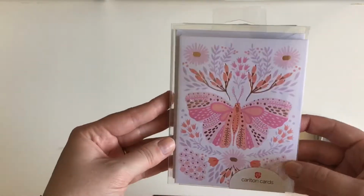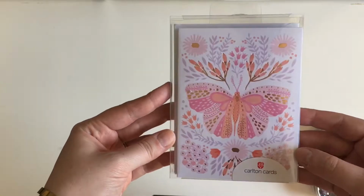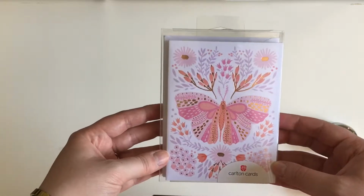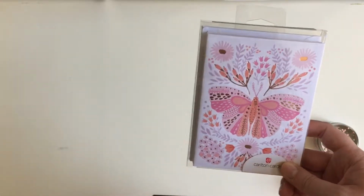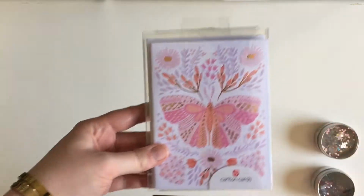I don't know that we have these at our Target, but either way, I just thought they were too pretty to pass up with all the foiling. So adding these to my collection for mailing. I have been sending a lot more snail mail again. I used to send it all the time, and kind of in the moving and in between living spaces situation, I didn't send as much, so I'm excited to start sending more again.